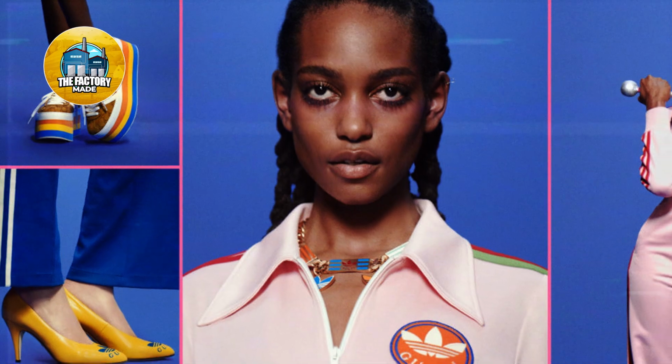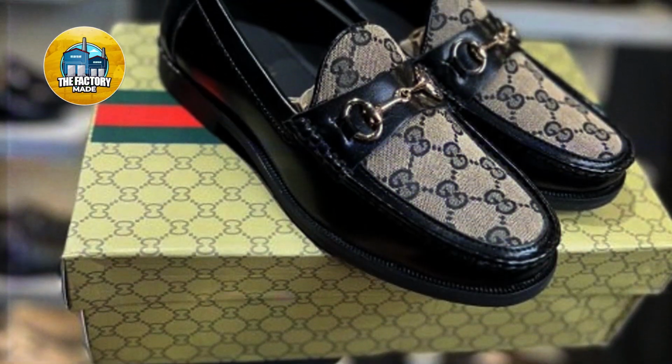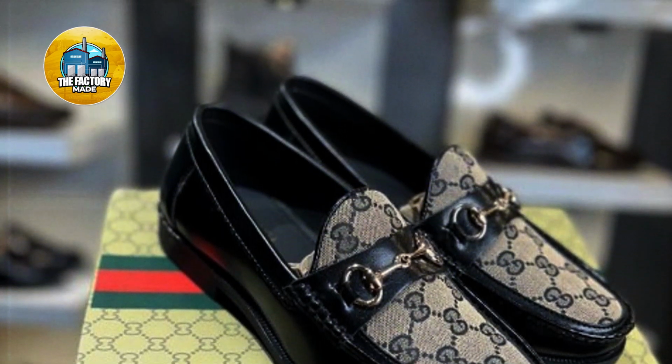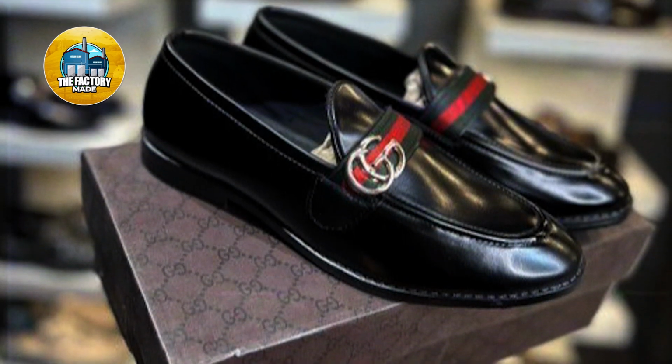The next time you slip into a pair of Gucci luxury shoes, remember, you're not just wearing a pair of shoes. You're stepping into a piece of Italian craftsmanship, modern innovation, and timeless style.